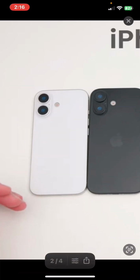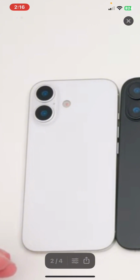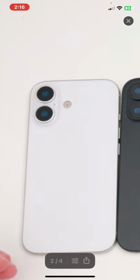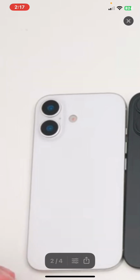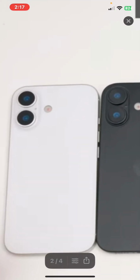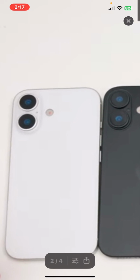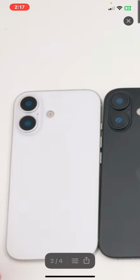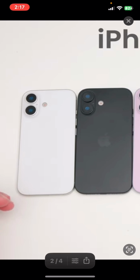Looking at the iPhone 17, when you take a look at it up close, there is no difference from the iPhone 17 to the iPhone 16. They both look very much identical because of the vertical camera bump. The vertical camera bump on the iPhone 16 is on the iPhone 17.